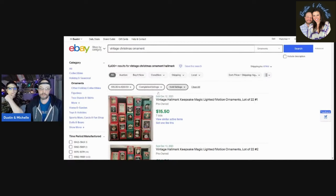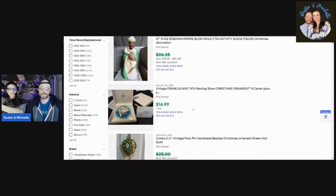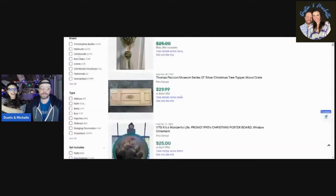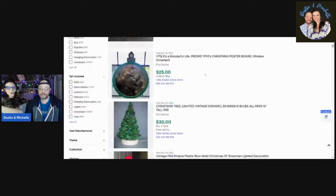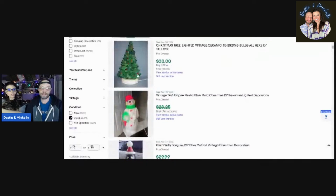There we go. Okay, vintage Christmas ornament between $15 and $30. Oh, great. So we have something here that looks sort of like the Radkos, with the different tiers and all that. I just want to make sure we're on that page. And here's It's a Wonderful Life promo ornament. Look at below it. I see those around. These little Crimson ones, $30?